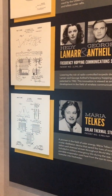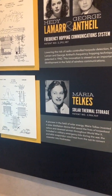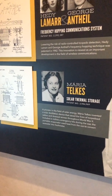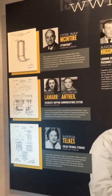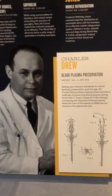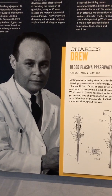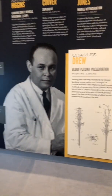Oh, look at Maria Telkes. I've read about this one because of Camp Invention. Yep. But I never would have thought of solar thermal storage and having a female inventor, because back then you didn't talk about it, but now we do, and we glory in it. I think it's amazing that all these pioneering women are getting their due. But look at Mr. Charles Drew. He invented blood plasma preservation. How incredibly important is that for blood banks? Wow. I'm sorry, Brandon, I stole your thunder.